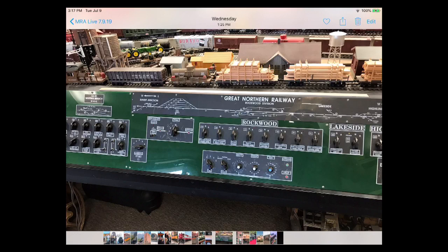And I just wanted to show this. So this is the O-scale layout, and this is the panel that we designed. This would be decades ago, probably 25 years ago. We did this panel. I just wanted to show you what it looked like. So it was real early computer graphics and everything. But I just thought it was a cool looking panel, so I wanted to show that.